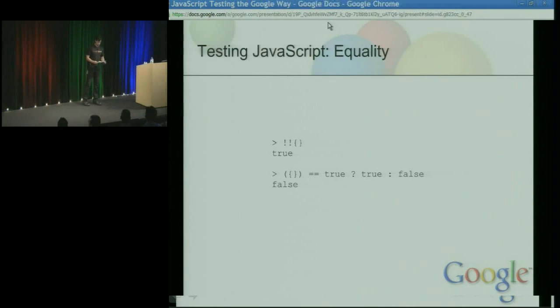The actual section of the spec that talks about this is the unary negation operator, exclamation point, is defined to apply to the ToBoolean abstract operation while equals is not. The ToBoolean abstract operation returns false for undefined, null, false, 0, -1, and NaN, which is not a number, an empty string, or true for everything else. This is not the same as you'd expect.